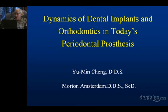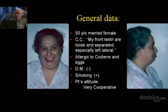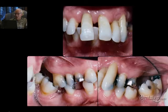I'm going to show another case done in the clinic. This time, I think everybody was involved with this young gentleman who was from Taiwan, Youngmin Cheng. I think it was treated by both Arnie Weissko and myself, or monitored. He actually did the treatment, and Dr. Henry Salama. Patient, 50-year-old female, front teeth are loose and separated, allergic to coating. She was a smoker, which we have to hold her, and her attitude was very cooperative. See that she also has a deep overbite with mobility and posterior collapse.